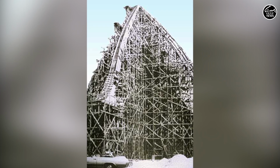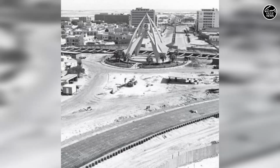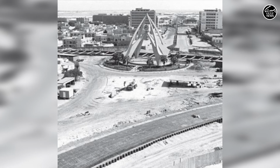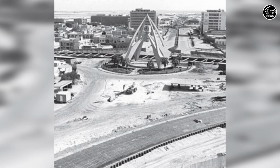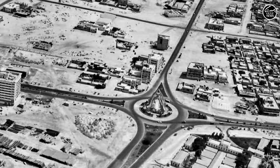The clock tower is the oldest monument, built in 1963, and the key landmark signifying the first land crossing between Deira and Dubai across Al Maktoum Bridge.